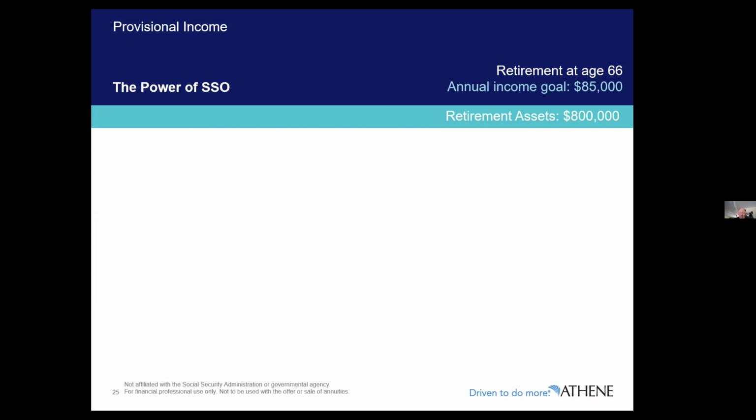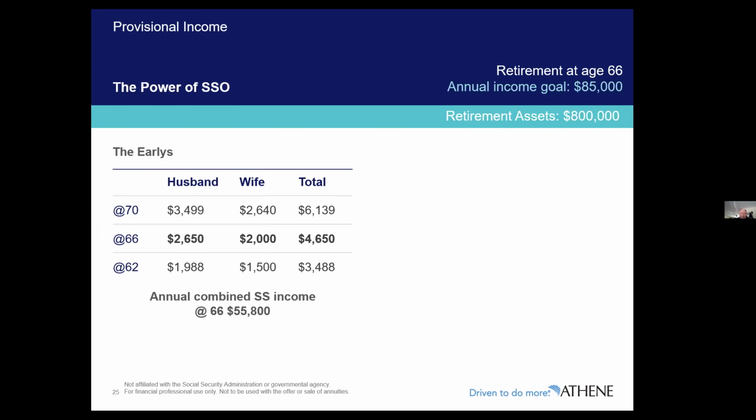So let's say we have the same couple now. They've opted not to take benefits at 62, but they want to retire at 66, and they want to understand how much capital would be required if we retired at 66, had an income goal of $85,000, had $800,000 in retirement assets, and our Social Security income was the same $2,650 for him and $2,000 for her, for $4,650 for the household. Will $800,000 be enough to meet our plan's objectives? The plan's objectives would be to last for 30 years with a 90+% probability of success.